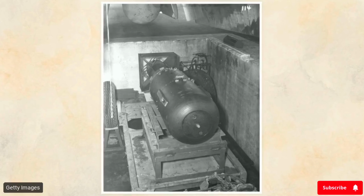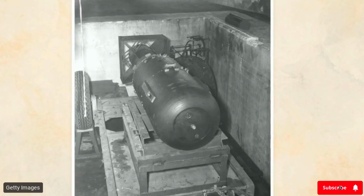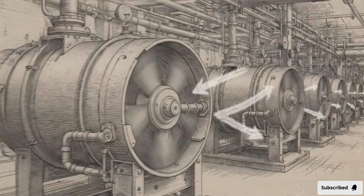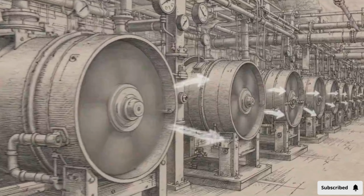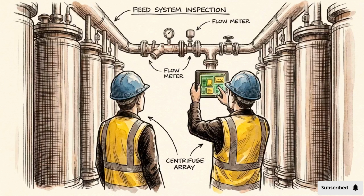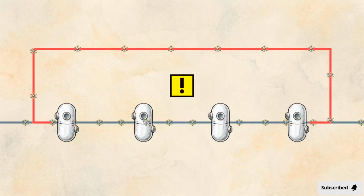The exact same rotors, piping, and cascades used to light a city can produce the fissile core of a nuclear weapon. They don't need new technology, they just need to feed the material back into the cascade and run the machines longer. This breakout potential is why international monitors from the IAEA have to constantly inspect civilian feed systems and frequency changers. They have to continuously verify that the gas isn't being cycled back through for rogue enrichment.